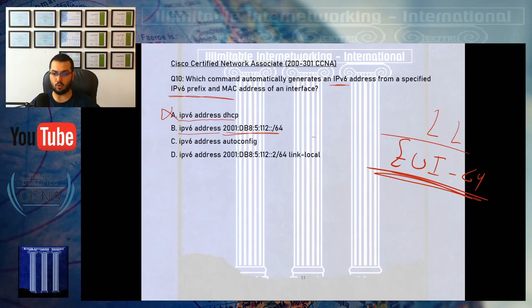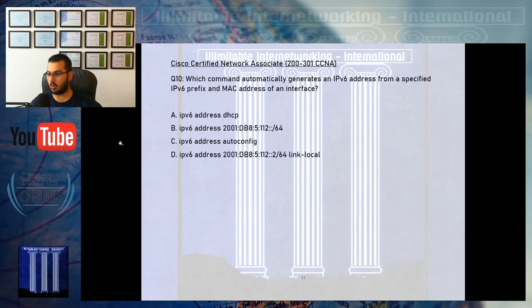Actually, I wanted to generate an IPv6 address. I'm not typing an address here. I want the router to generate one. If I already have one, then I will not need to generate anything. IPv6 address autoconfig is the replacement for IPv6 enable, so this is definitely correct. And also IPv6 address link local. I know it's a link local, but link local should be automatically generated, so I should not type it by myself. So answer C will be correct for generating a link local modified EUI-64.